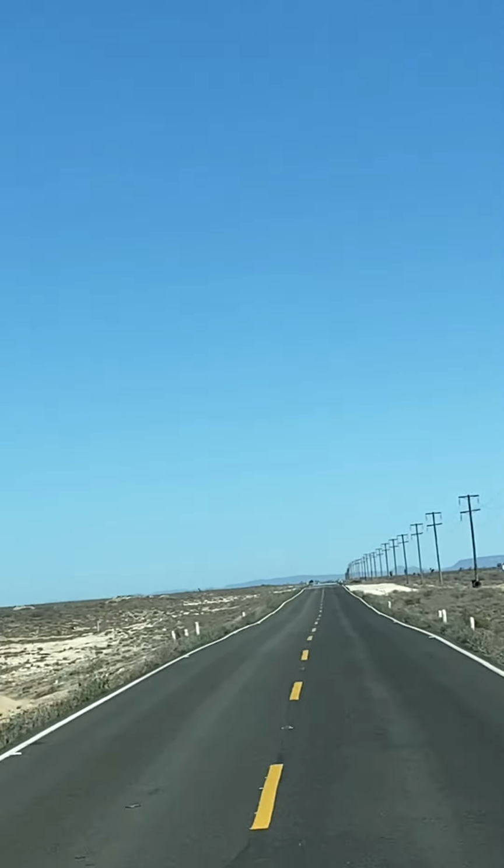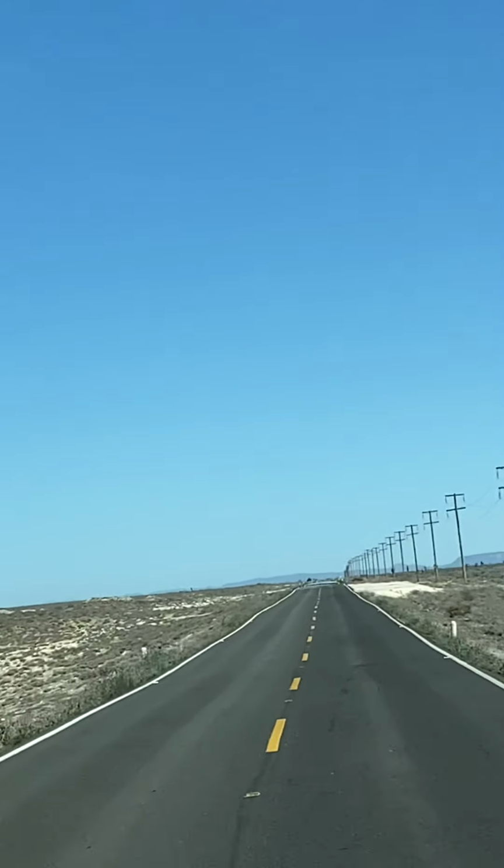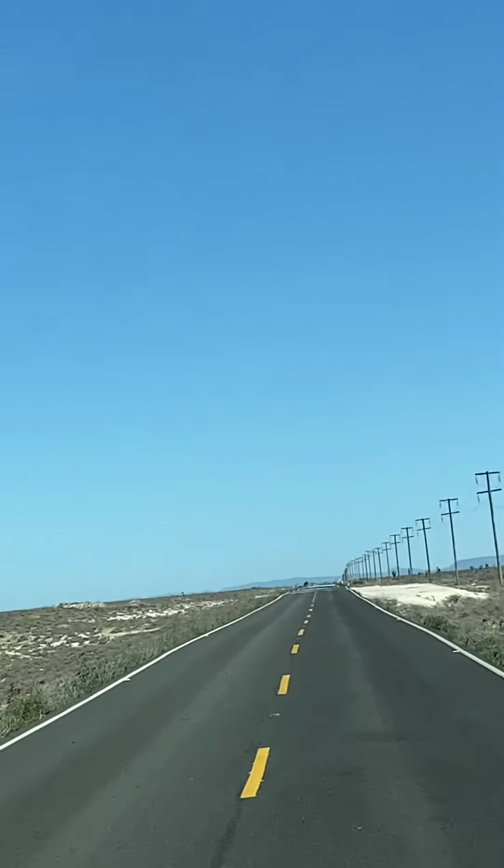All right, it's like driving through Texas. There's nothing and nothing and nothing. Thank goodness for Sirius Radio.